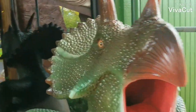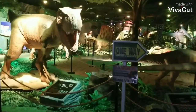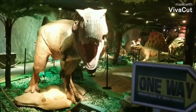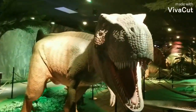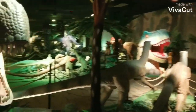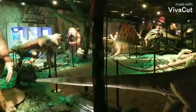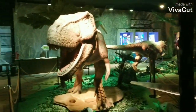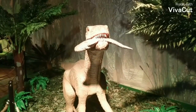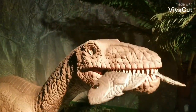Look at this thing. This is really cool. It's the Triceratops. However you pronounce that. Okay, so we're gonna go inside here now. Of course, this looks like a T-Rex greeting us here. And a lot of these dinosaurs in this facility here are all animatronic. It's just really, really cool. Check that out. He caught himself a fish.